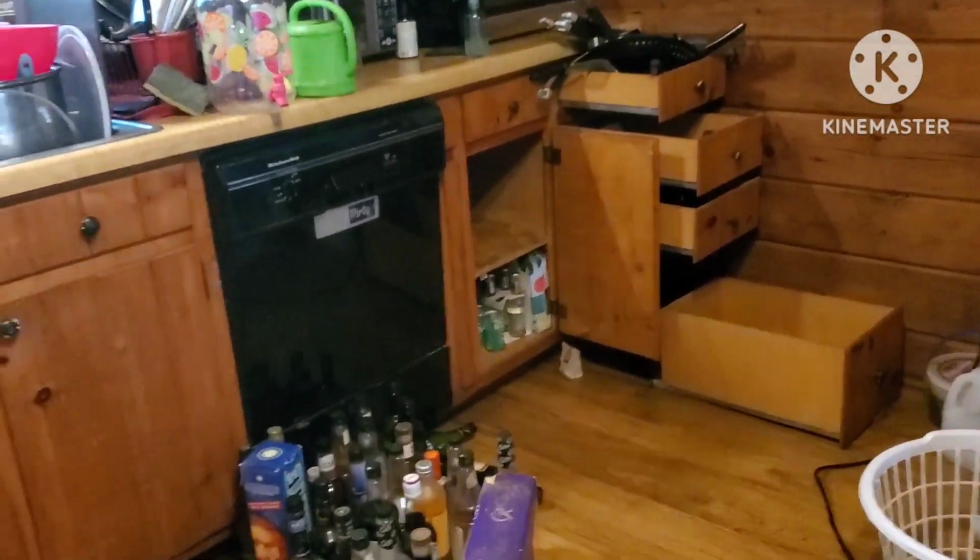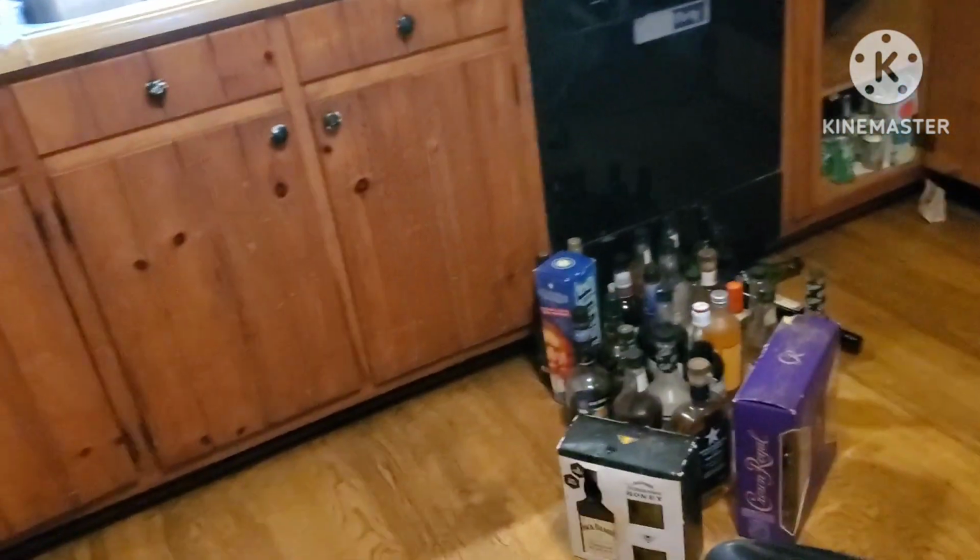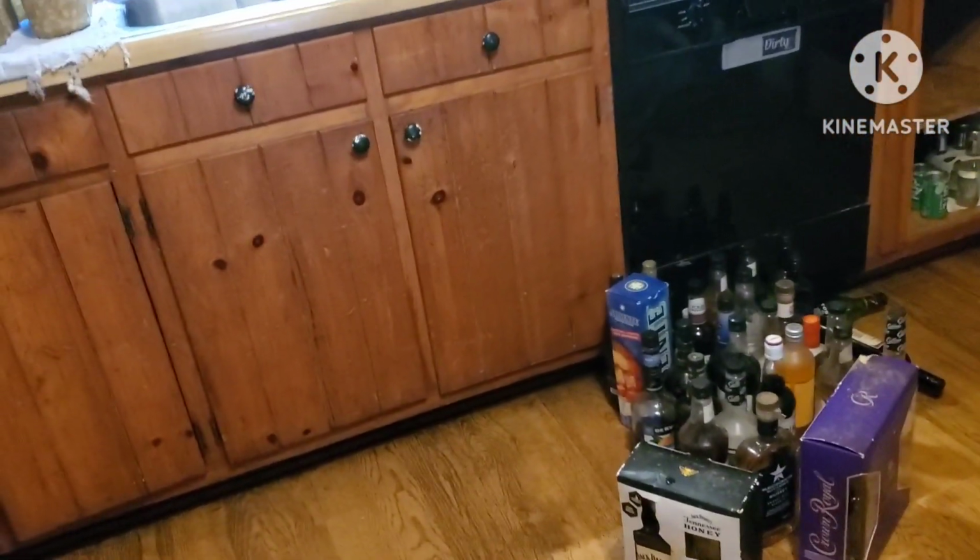So I got kitchen and laundry room updates. My kitchen's a mess right now because we've been dealing with mice really badly. They've been incognito, but there has been an infestation. There was mice tearing the liquor cabinet up here, and we don't really go into this cabinet very often. It was just destroyed underneath the sink.